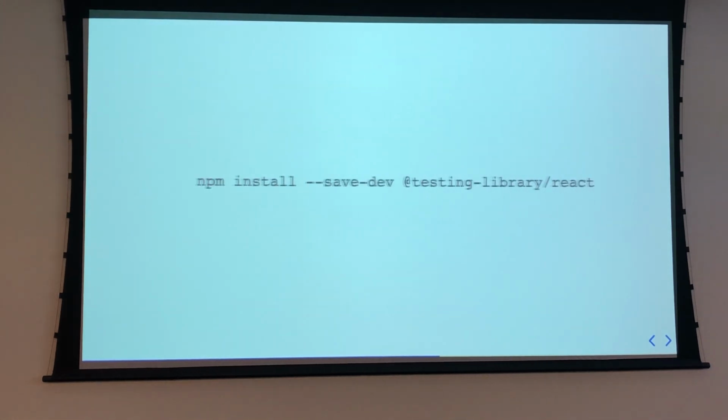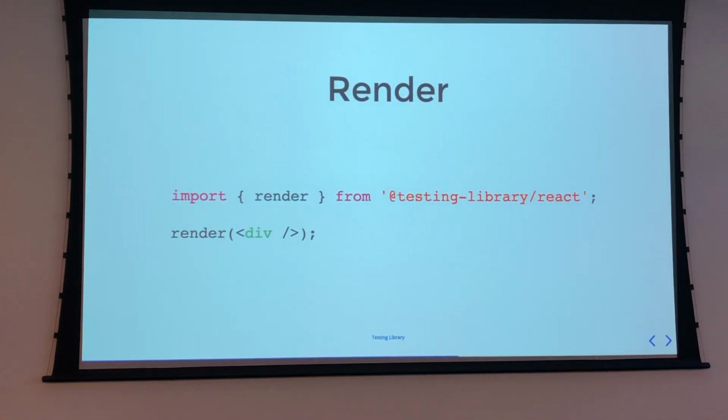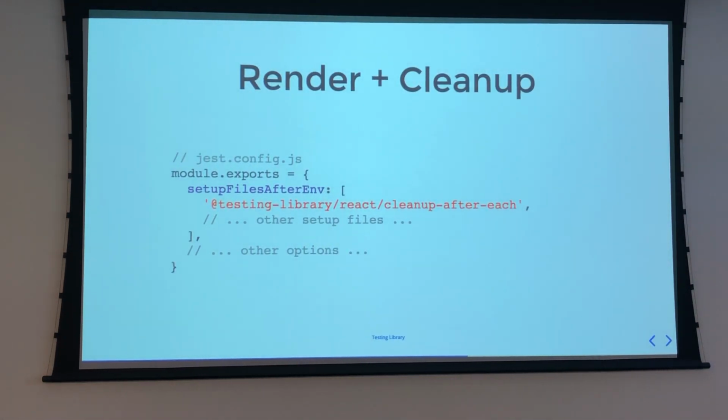How to get started? It's now under the testing-library namespace, so npm install, and then /react will give you the React implementation of the Testing Library. Okay, so some key utilities that this library provides. The first one is the ability to render your component. So this is almost always needed. Straightforward, you import it and you can render it. The next one is, we know that when we write our tests, it's important for us to clean up after a test, so we can free up resources for the other tests or the other programs we run.